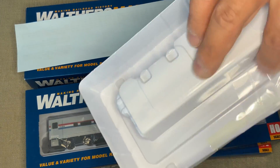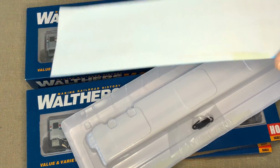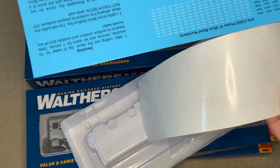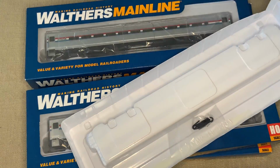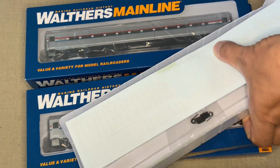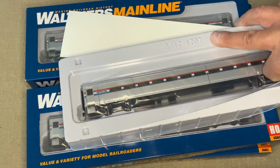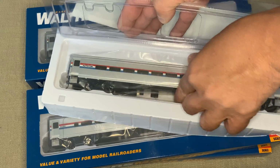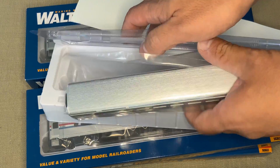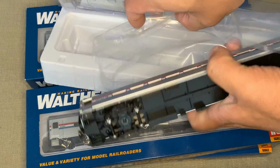Little did I know that these would arrive around the same time as the Comet coaches by Rapido. And in fact, I've already got another set of these coaches on order from Rapido. So I'll be able to do a direct comparison between the Horizon and Comet coaches for you because they were effectively the same things. There are some changes that were made to these Horizons for long distance service, or at least intercity service, but otherwise they're the same thing. And I can show you the differences here in a second.